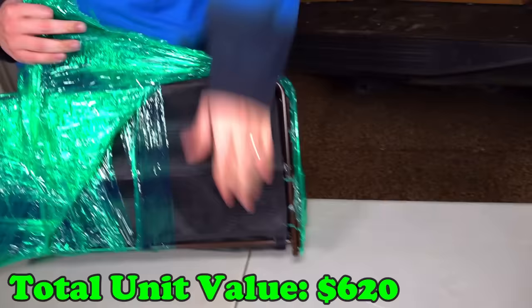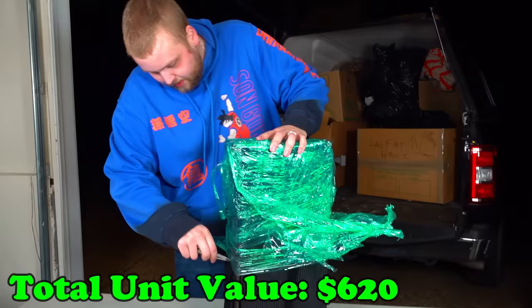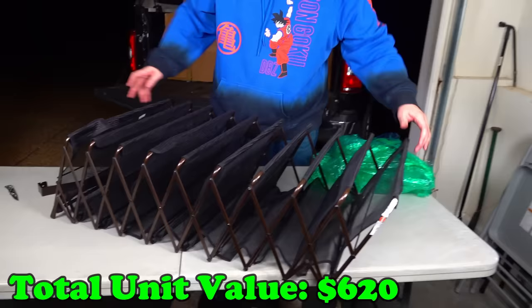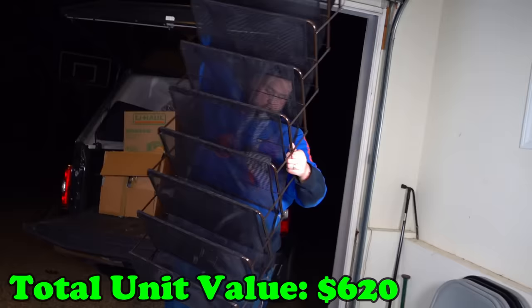Can't wait to get it open to find out. I keep looking at it, trying to figure out what the heck it is. Okay, so it accordions out. We figured that much out. We're doing step by step here. This is like a file organizer, maybe? Like hold it and stand it up. It says top front right here. So what in the world is this thing?